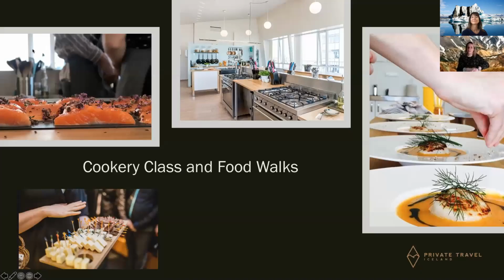If you've got foodies, we've got cookery classes available in Reykjavik, or if clients take a private home, we can send a chef to the house to do cookery classes. Food walking tours in Reykjavik as well. The cuisine in Iceland, since I've been going there over the past 15 years, is just upping its level each time. The ingredients that they're growing there and using, and the ideas that they're coming out with in the fusion food is just phenomenal. It's really beautiful food.